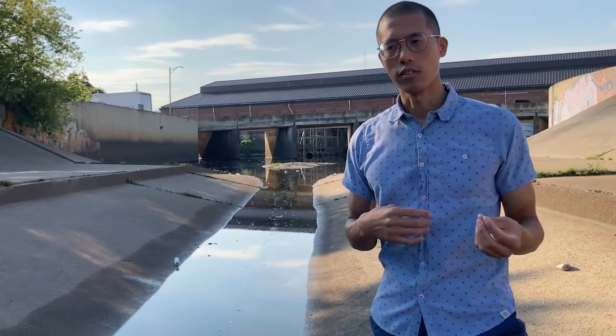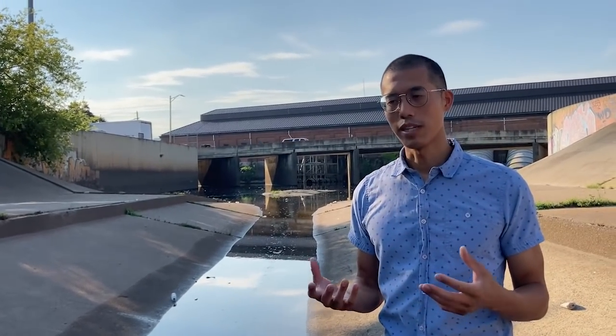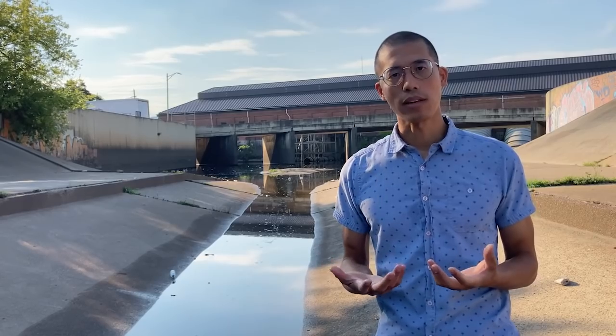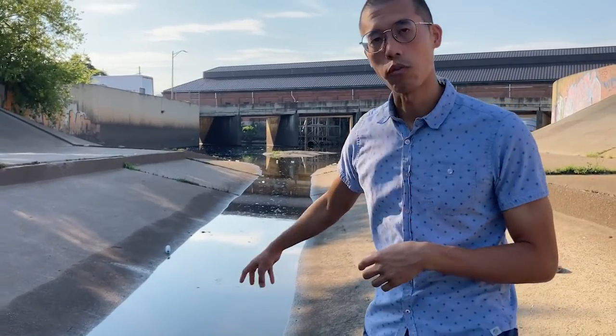This is called the Palmetto Canal, and from there into Lake Pontchartrain. So it not only has a lot of costs in terms of what it takes to constantly be fishing trash out, but also it has a negative impact on the water quality of Lake Pontchartrain. The other thing I want to point out is the fact that there's water flowing right now.